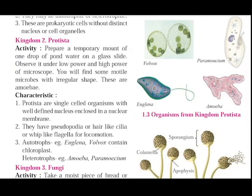Our second kingdom is Protista. Let's perform this activity to see how many microbes can we see in a drop of pond water. You will find some of them are moving and have irregular shapes.